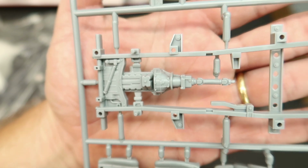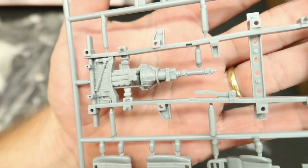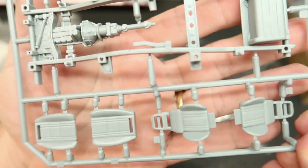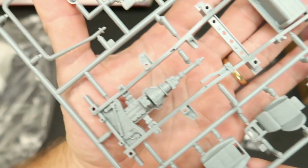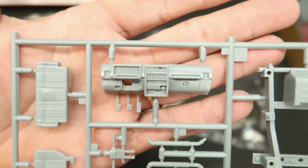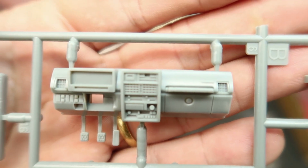Bottom of the engine doesn't have a full engine, but it does have the bottom of it, which is nicely detailed. Transmission, all your frame, your actual frame. Here's your seats, cool little seats, backs, and there's the bottoms. Then your... nice, look at that. Look at the detail in that thing. That is really cool. The dashboard.